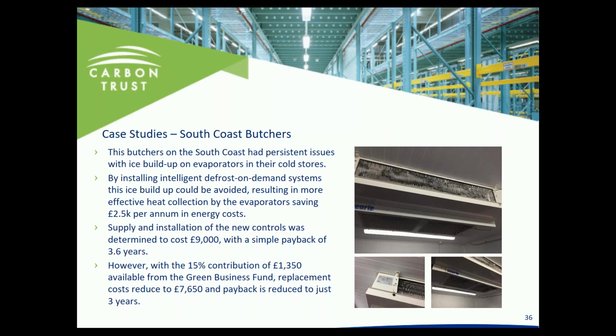Supply of the new controls was £9,000, a simple payback of just over 3.5 years. However, we were able to contribute to this via the Green Business Fund, and the cost was reduced to £7,650, reducing the payback to just 3 years. So again, a good example of an effective efficiency measure well implemented.